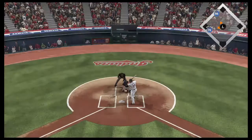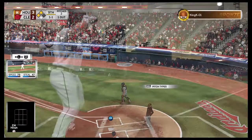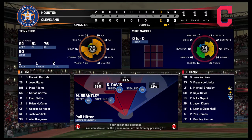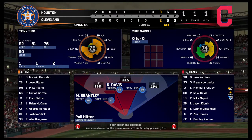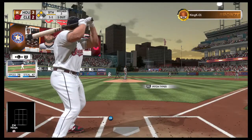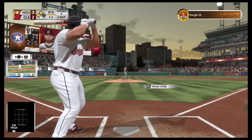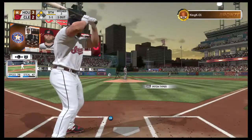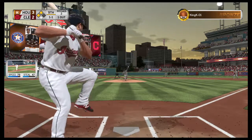The 0-1. And this one gets away. Good job to corral this quickly. As the runners hold on. And a pickoff throw to third, but he'll be in there easily. Now the 1-1 home to Napoli.